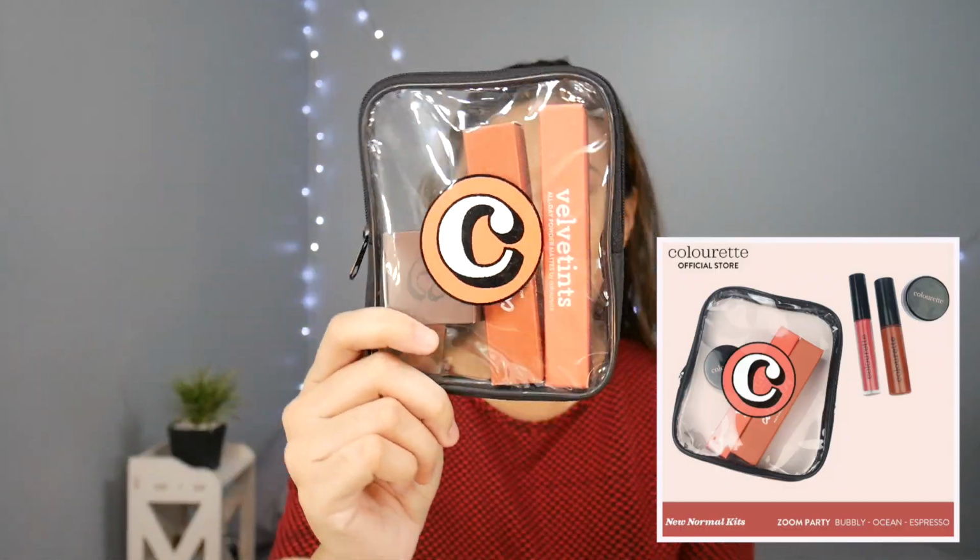And then, I recently got this Colourette New Normal Kit Zoom Party. So, it has 3 products. So, meron siyang Velvetint. This one is in the shade of Bubbly. And then, meron ding Colourtint in the shade of Ocean. And last but not the least, we have here the Browfessional in the shade of Espresso.